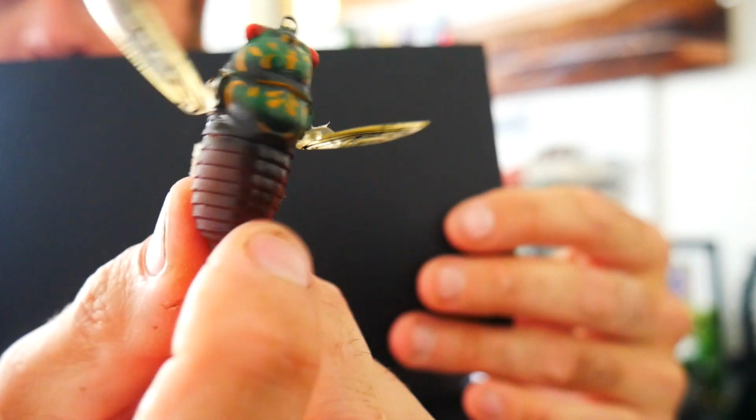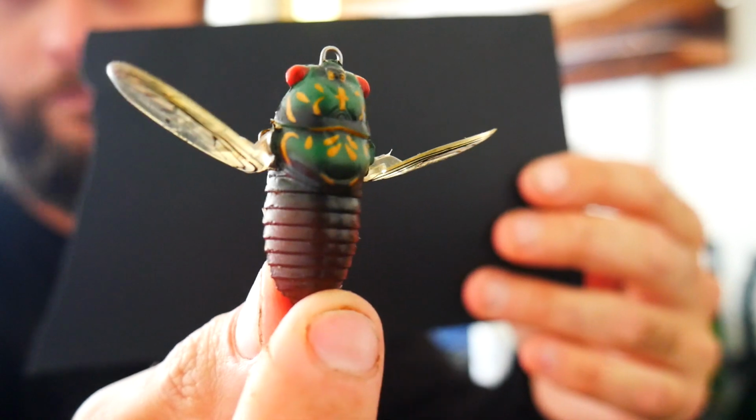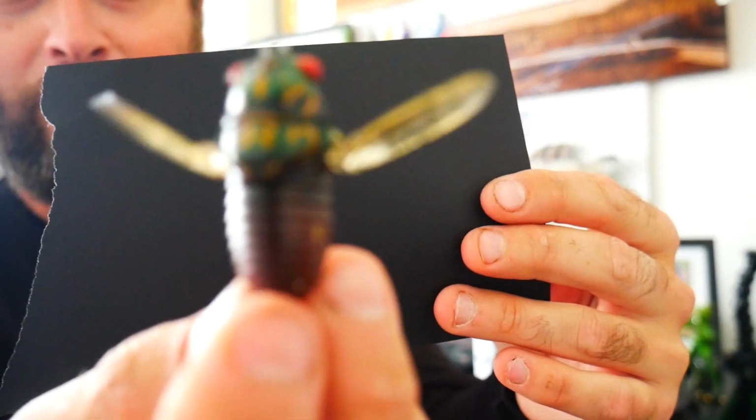If you can get that on an undercut bank with an overhanging tree and there's cicadas in the area, that thing is absolute dynamite, guys. I cannot praise that little lure there enough. Very small, very realistic, and it just catches so many fish.